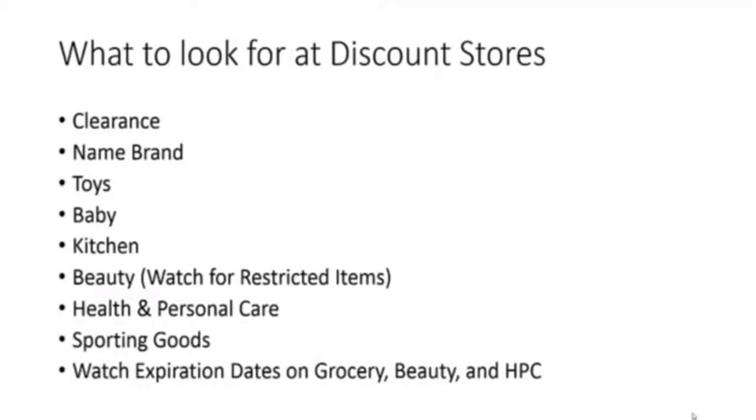And what are your expiration dates? That's the other key on grocery, beauty, and health and personal care. There may very well be expiration dates. If something is less than 90 days out from expiration, then you cannot sell it FBA. You could sell that merchant fulfilled if you chose to, but you cannot sell it FBA. And if it does not sell within 50 days of expiration, then Amazon will either send that item back to you or they will destroy it. So it has to be to Amazon before 90 days, and it has to be sold before 50 days of expiration.